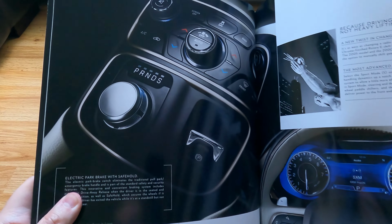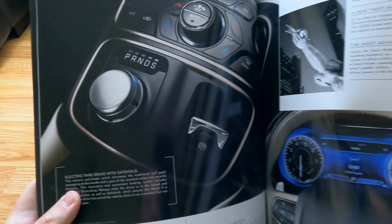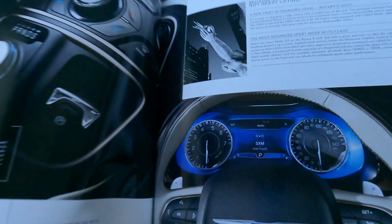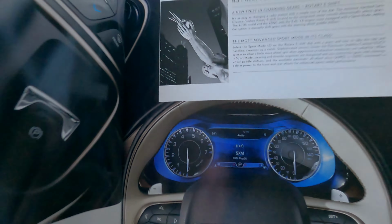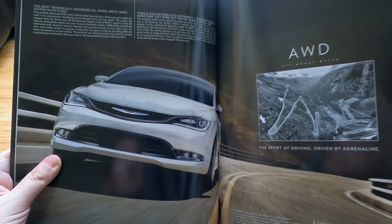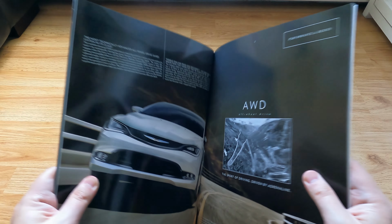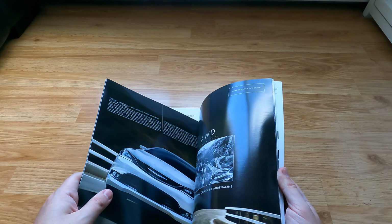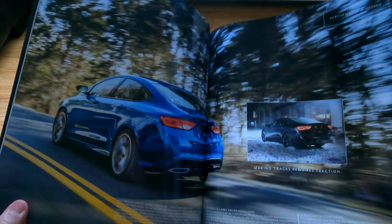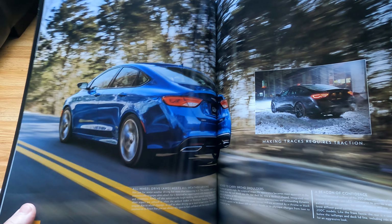The transmission selector I'm not too thrilled about, but they did a whole thing about how it will save space. You have a Gotham-looking thing, which is probably somewhere from Detroit. You had all-wheel drive as an option. You had fog lights. Yeah, to me, this is a pretty good car. To this day, I wouldn't mind having a used 200C, which didn't get the V8, they just called it C to kind of mimic the 300.